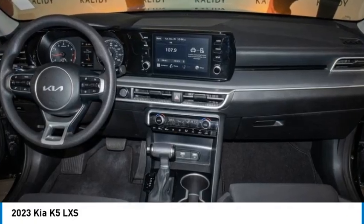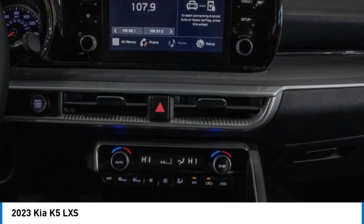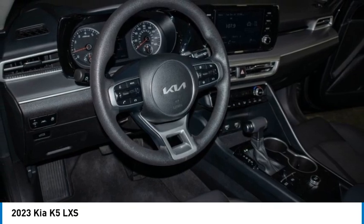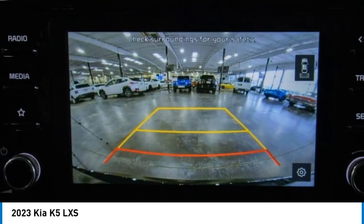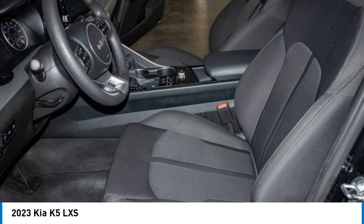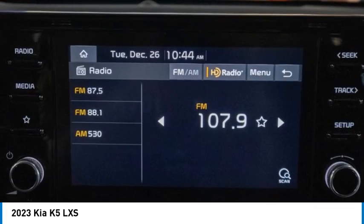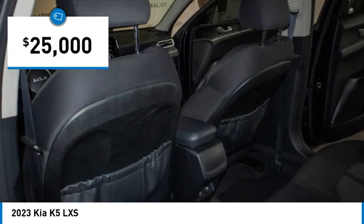You are going to love the 2023 Kia K5. The Kia K5 has a stylish exterior that will be sure to turn heads. Sleek interior looks, fantastic handling, and an abundance of technology will make this a fun vehicle to drive. And is priced below $25,000.